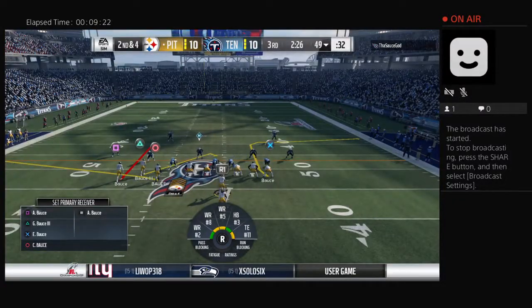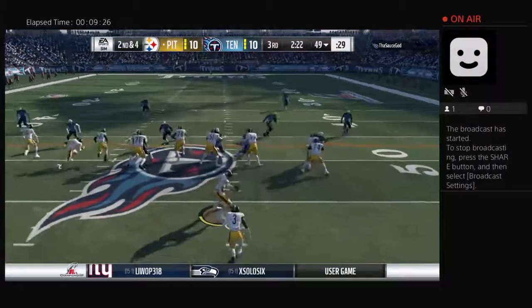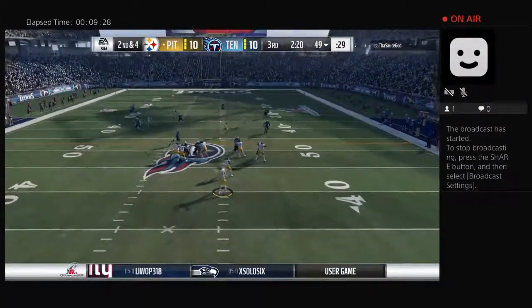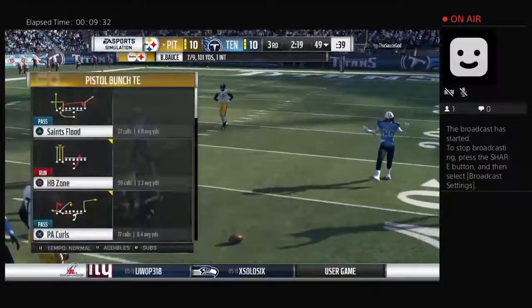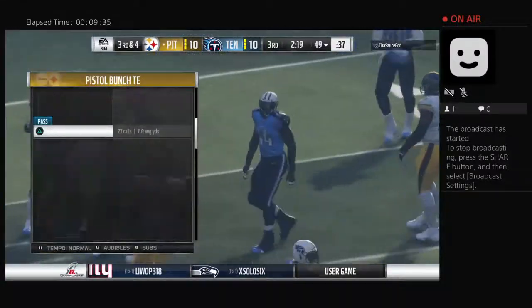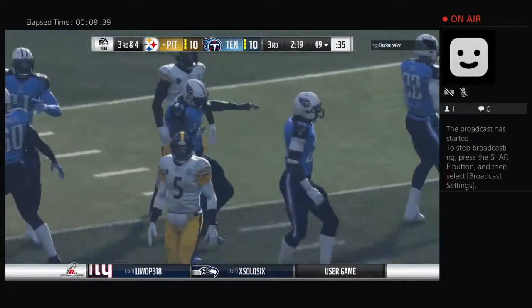Shift together here from the D-line. 4 down. On play action, they'll throw, and the hit jarred it loose. It's incomplete. A pretty good coverage there, and both of these defenses, they've had good coverage throughout this one.